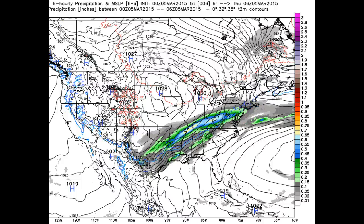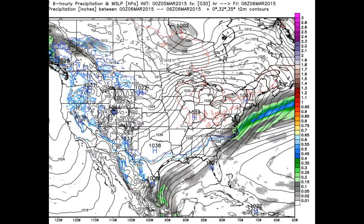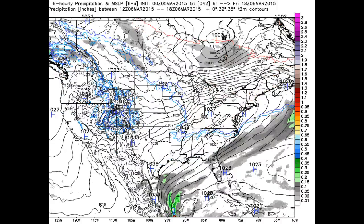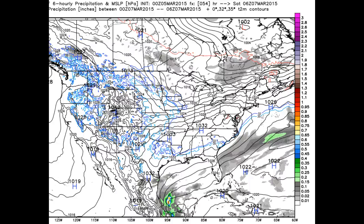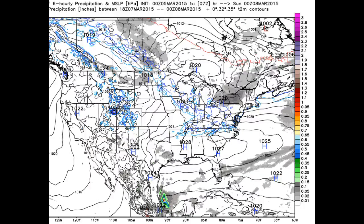Okay, looking at the larger scale features here, this is computer modeling, the European, and we can see that system exiting off the east coast. And to the south and east, high pressure builds in for a brief little stay on Friday, giving us some real good weather, but cold after a very cold morning. And then we see a weak Alberta Clipper system off just north and west of Vermont, moving into Vermont later overnight. That would be Saturday night.